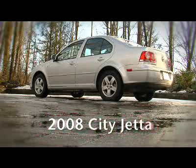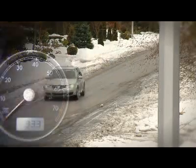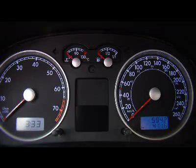When we did our compact comparison, we had the 07 model available. So Zach and I wanted to check out the 2008 with some of the latest improvements. The City Jetta and the sister car, the City Golf, have been a big hit. So Volkswagen decided to give them both a facelift.